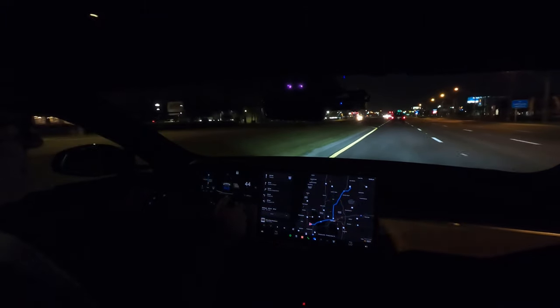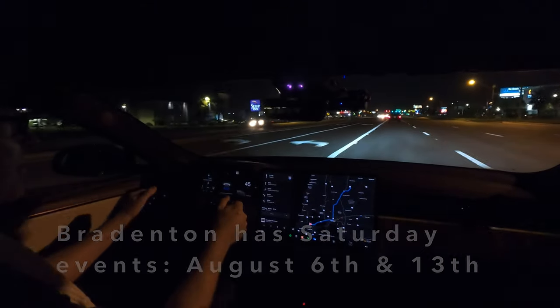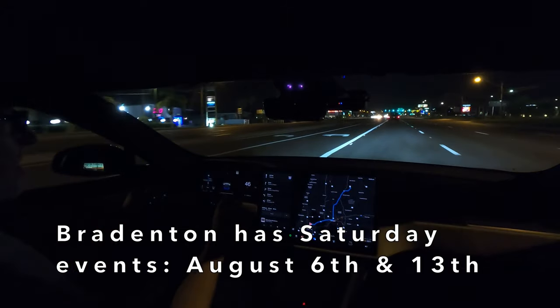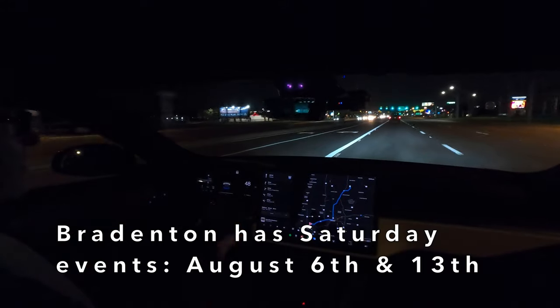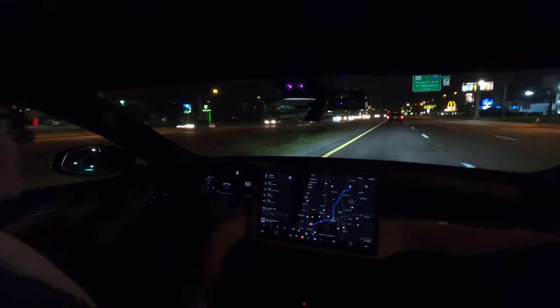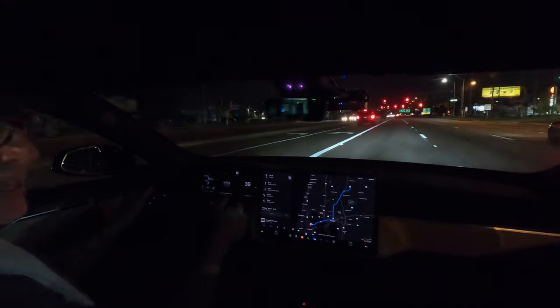We're going to skip the next two Wednesdays here and put our emphasis on Bradenton out of the quarter mile. They've got events coming up next Saturday, August 6th, and then again Saturday, August 13th. Looking forward to that, getting back out there with their new surface, concrete. That should be good.